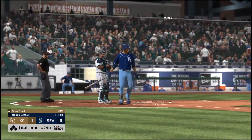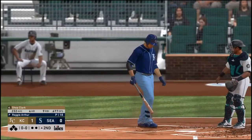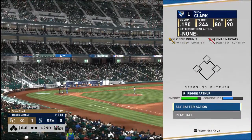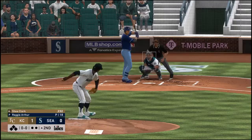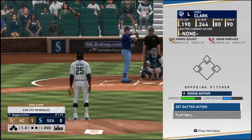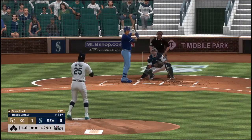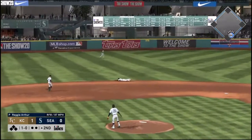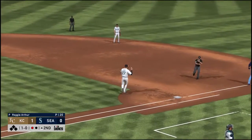Stepping up now, Shea Clark, as he'll get his first opportunity in this one. Now here it comes. And that one's in on the hands to start the inning. It's ball 1. Hot shot on the ground is short. Segura gets down on the ground. Great play. In time.